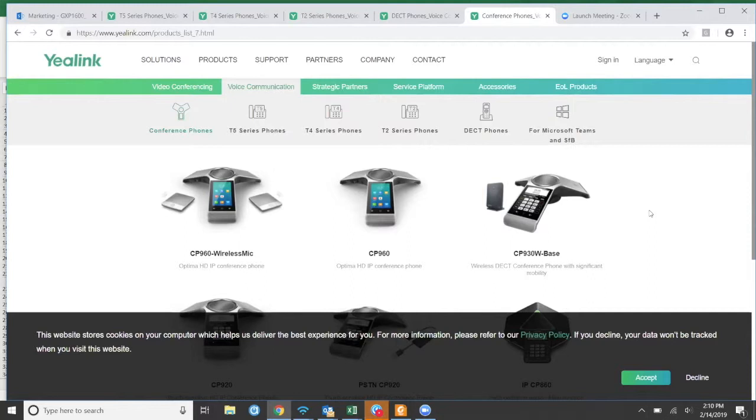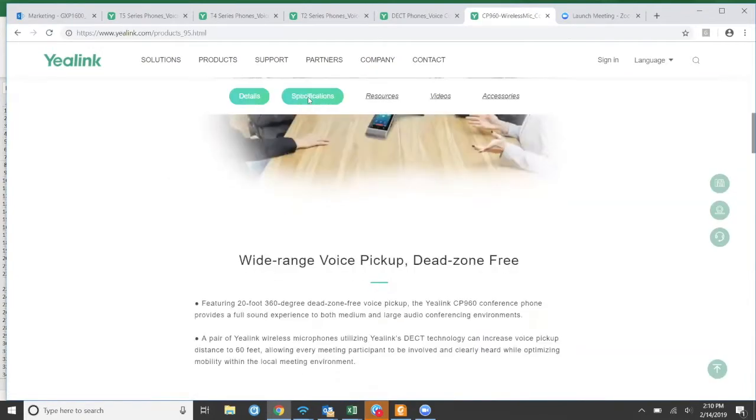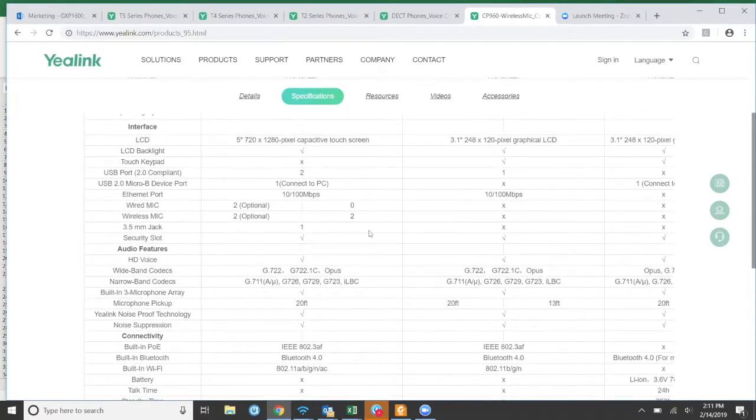CP960 is also something that works with Wi-Fi and Bluetooth. Let me just pull up the specs here. So let's say you have a call that you've taken on a cellular phone and you walk into your conference room, you have the capability of putting that phone onto the conference phone using Bluetooth. Wow! So a cell phone, not even having to be on the same network, you can still manage to get that call onto the conference room phone via Bluetooth.